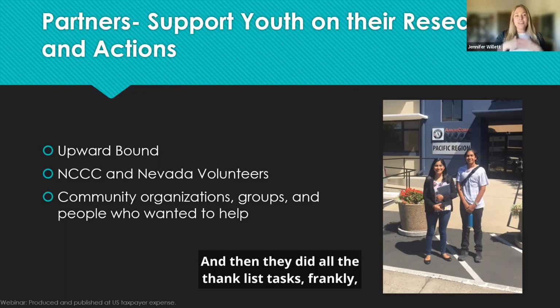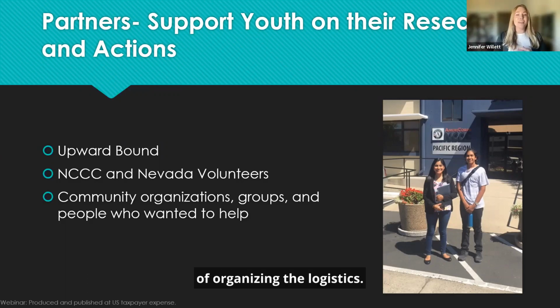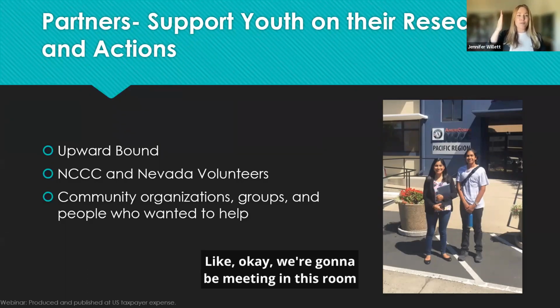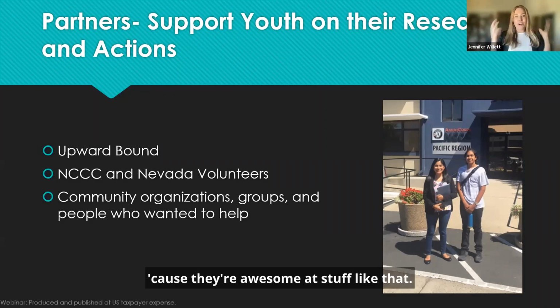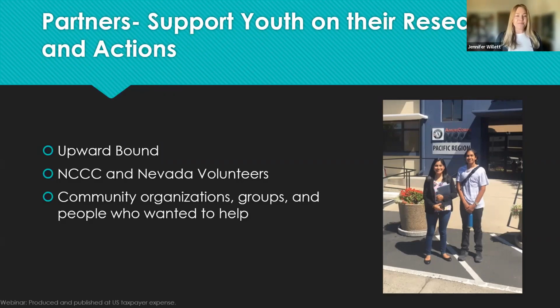And then they did all the thankless tasks, frankly, of organizing the logistics, like, okay, we're going to be meeting in this room and we're ordering pizza to arrive at this time. To keep it all functioning, because they're awesome at stuff like that.